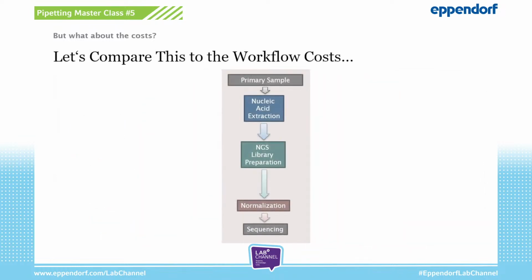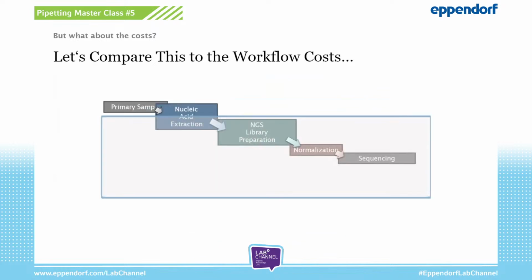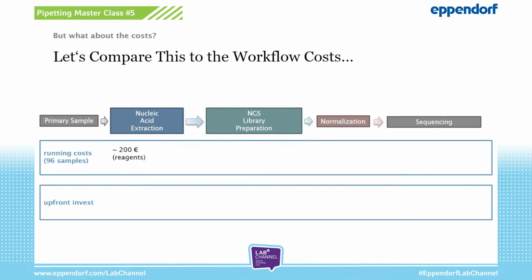Okay, so let's compare this to the costs of the workflow. We are looking again at the NGS workflow, starting with the extraction of nucleic acids. Considering we have 96 samples, the costs for nucleic acid extraction are around 200 euros, mainly for reagents. For the library prep, including quality control, the reagent costs are roughly 5,500 euros.